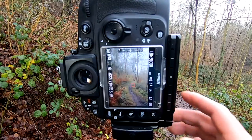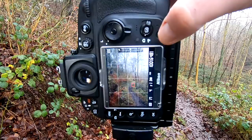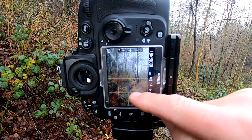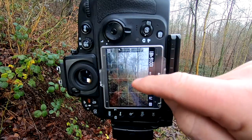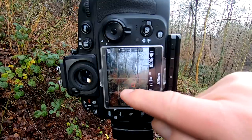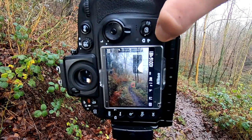So first of all, I'm just going to check what we've got going on. Here we go. That's what I mentioned. Path in the bottom corner, I've actually got that tree. I think it's important that's on that line of thirds, and the path just snakes up through the middle, just touches the center of the frame, then off out to the other side, which I really quite like.